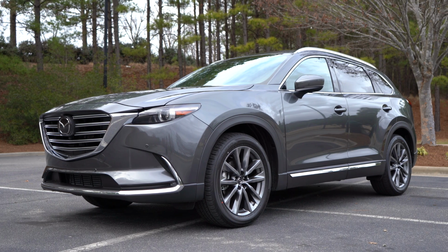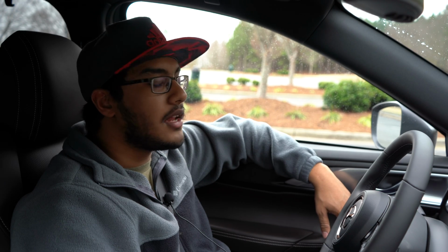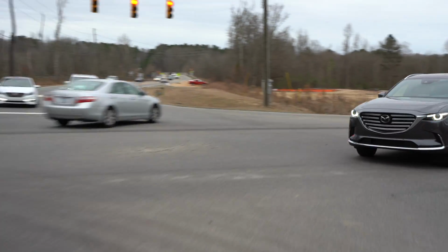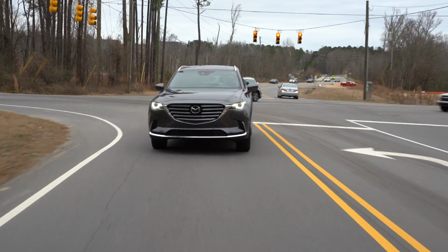But it's an awesome car. If you're in this market, definitely check it out. It's definitely one of the better driving ones. The stability of it, your family's going to be safe in it. It's a great vehicle.